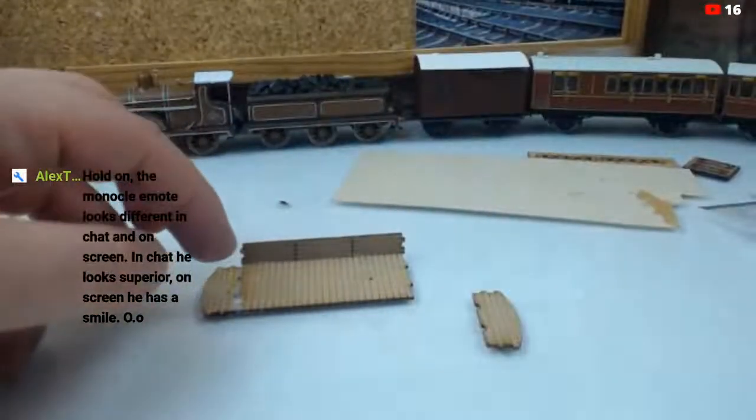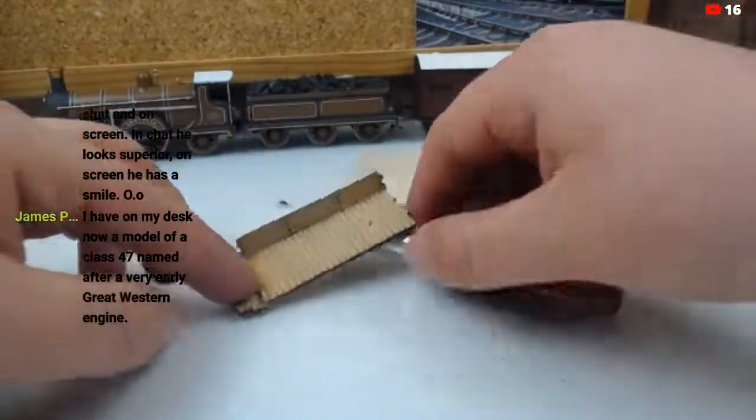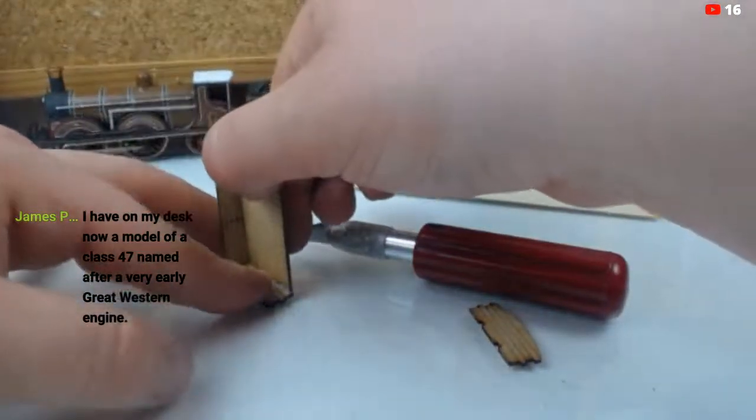No, don't fall over. You need to stand up. And the glue needs to set. But you definitely need to be standing up for that.